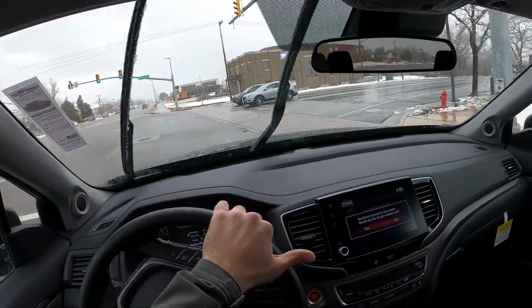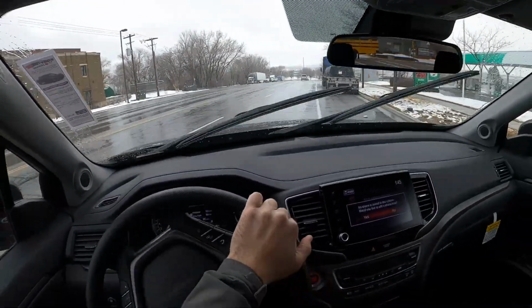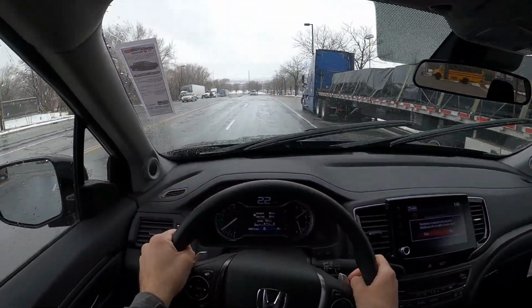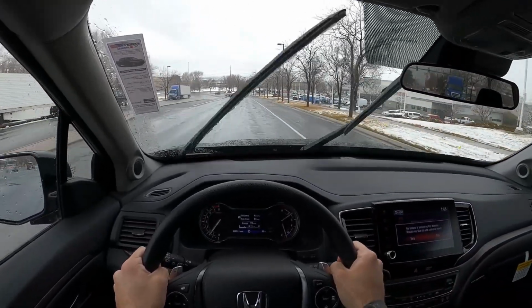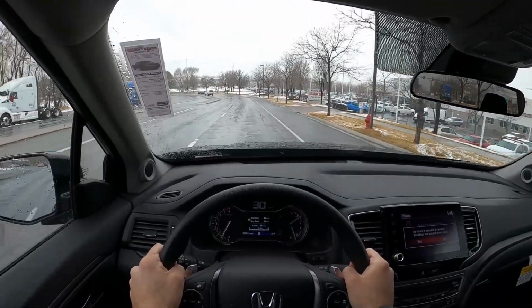First off, from an exterior aesthetics perspective, the Ridgeline's pretty interesting because it kind of looks like an SUV from the front end, and then it's got a truck bed on the back, which gives it this interesting look. It's definitely different, flies under the radar.